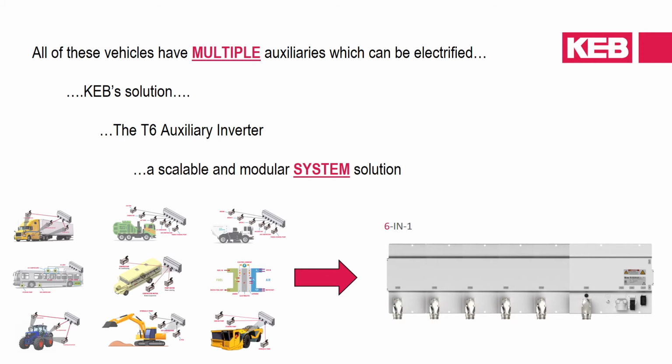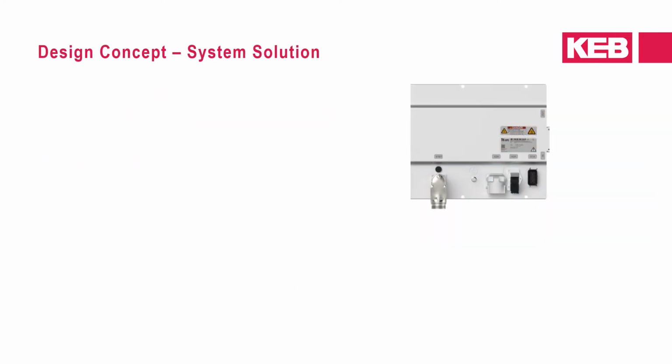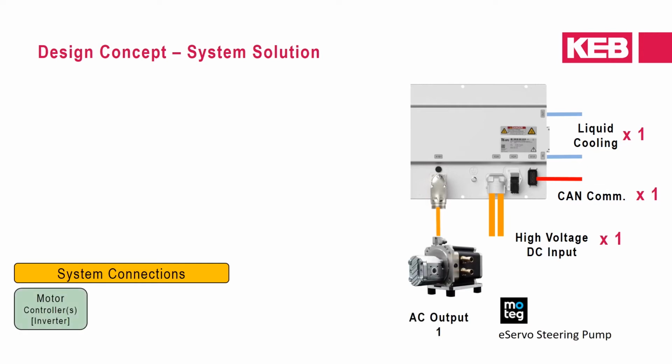So what do we mean by a system solution? Here I've divided it up into main topics: system connections, motor controller inverter stages, EMC solutions, embedded control, and tools and support. Let me start with the design concept of a system solution. Starting with a single inverter stage, there are the central system connections. These include one high voltage DC input, one low voltage harness connection, including the CAN communications, and one set of liquid cooling connections. Moving on, there is the motor control or inverter output stage.